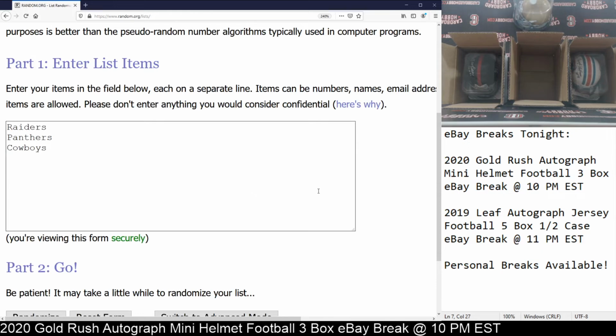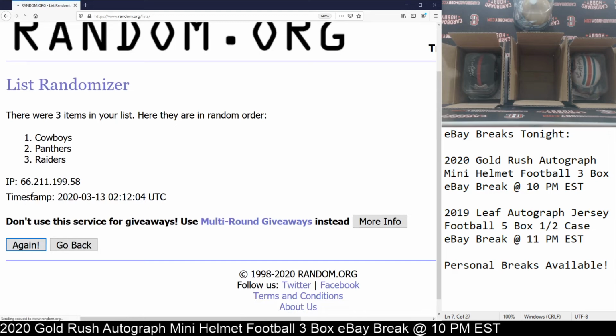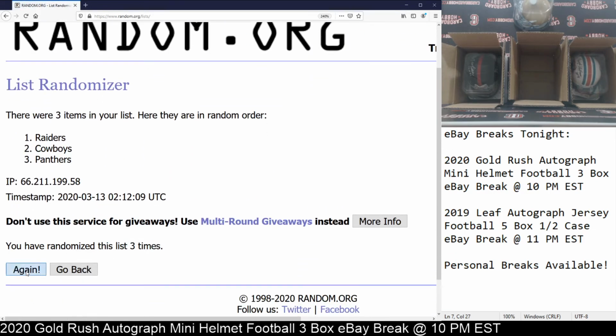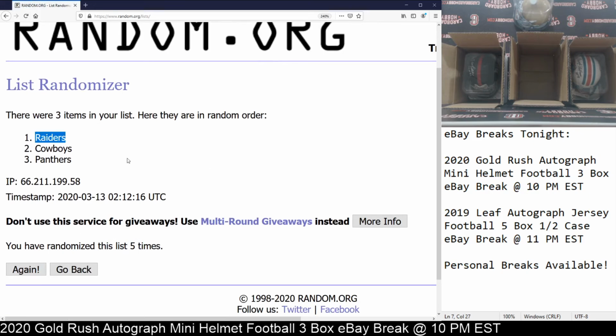We do 5 clicks here at Cardboard Hobby, guys. After the 5th click, whichever team is on top will be the winner. Rocket Ishmael autograph mini helmet, Notre Dame. Here we go. 1, 2, 3 times, 4 times. One more time. Good luck, everybody. That's 5 times. Raiders. Congrats to the Raiders. J. Loudon 1, congrats. Rocket Ishmael autograph mini helmet, Notre Dame coming your way.